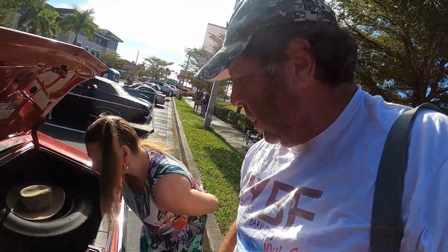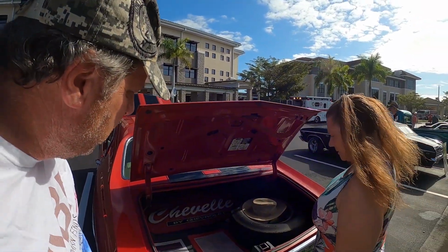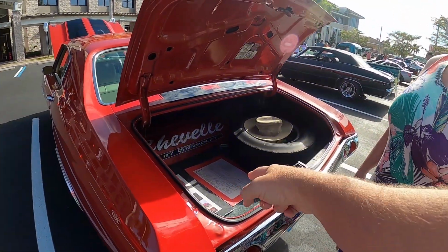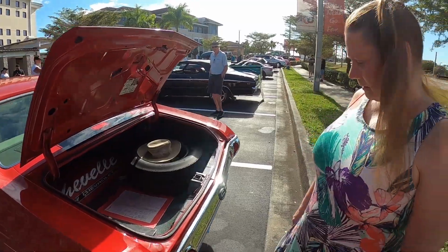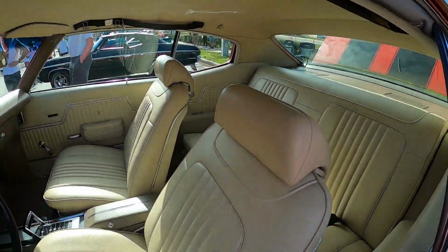But this is one of my favorite cars. I was going to say, I had one of these, a 71. I didn't have the 454, but I had a 71. I like the 70s best, but these would be my second choice. Oh, you mean a specific 1970. Yeah. And the taillights here kind of look like the Corvette taillights of the era.